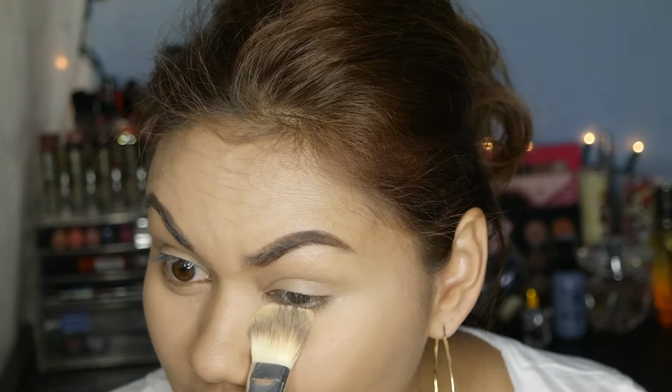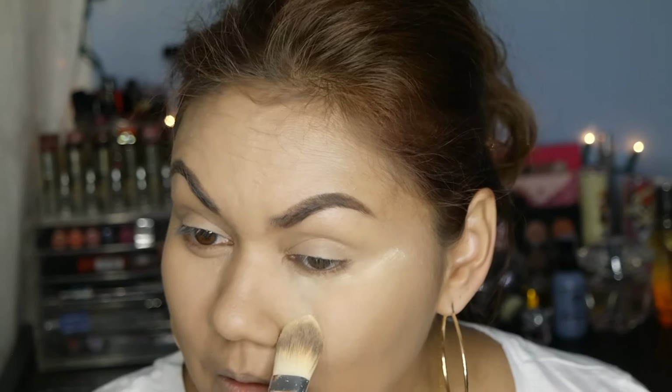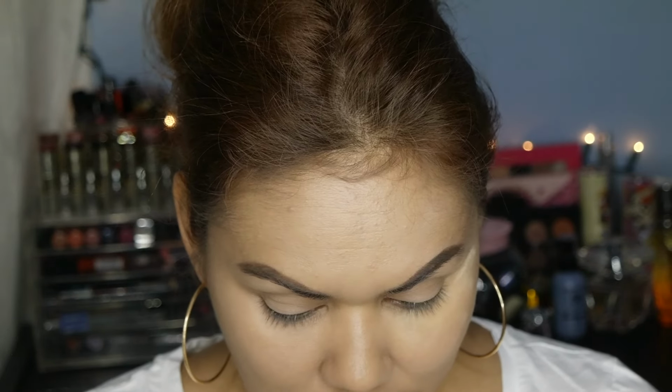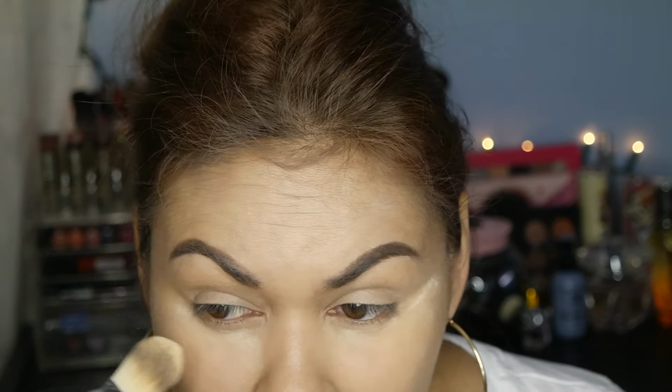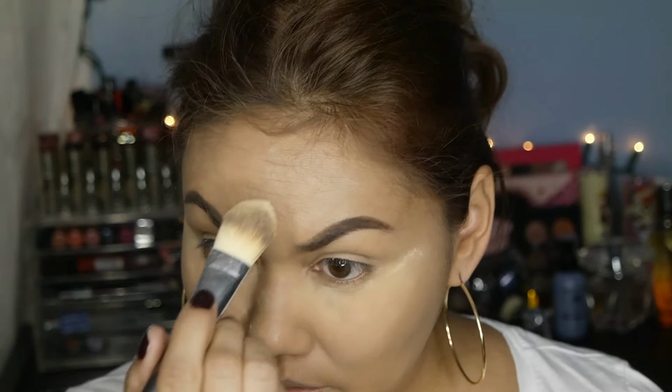After I blend my concealer, I like to set it, and I use the Ben Nye powder. I like to use that underneath my eyes, my T-zone basically, and I'll just pat that into my skin. What I like to do is layer it in my eyes underneath and then quickly dust it right off, like I'm doing here.